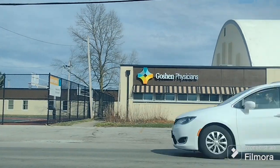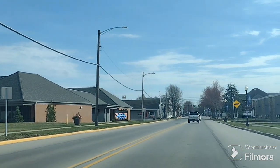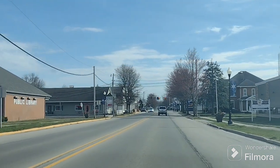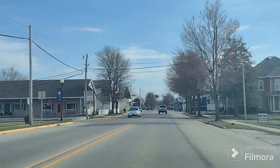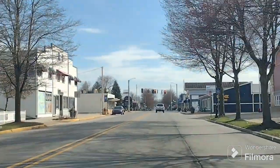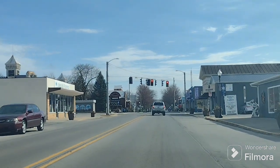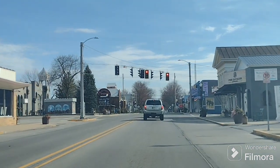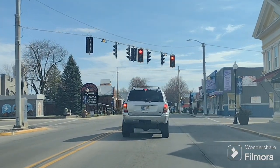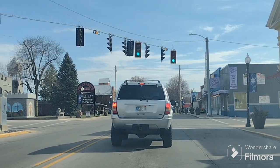Now, if you're looking to live here in North Webster, the biggest ethnic groups are going to be 96.3% white and 2% Hispanic. And as far as median rent prices, you're looking at $620 to $1,260 a month, which could be an accurate figure. I'm thinking it's possible that figure might be a little low, just due to the fact that this is a lakefront community.